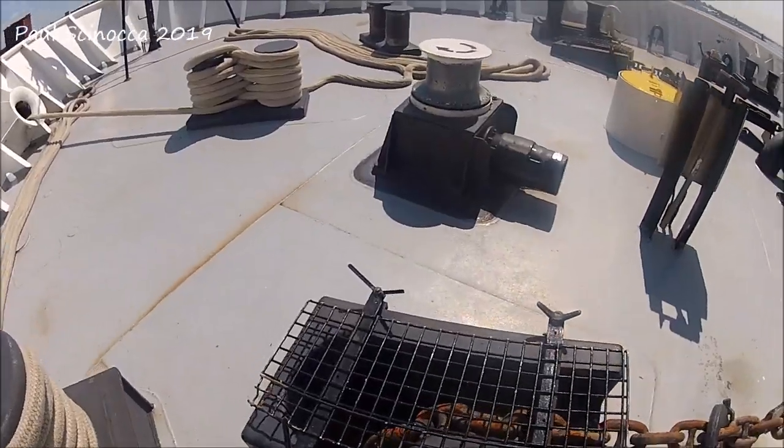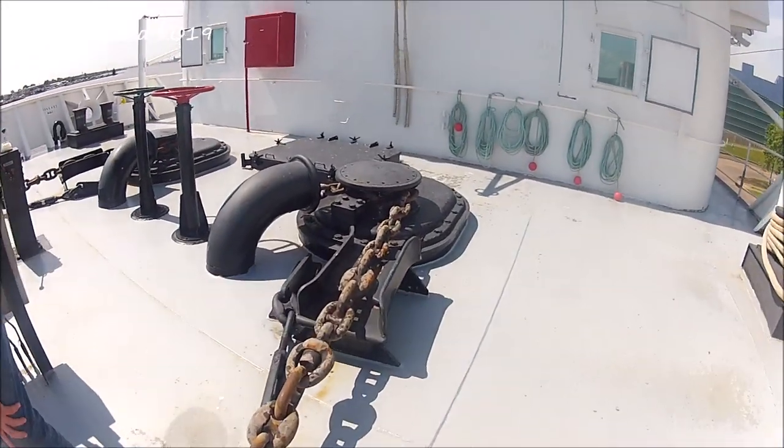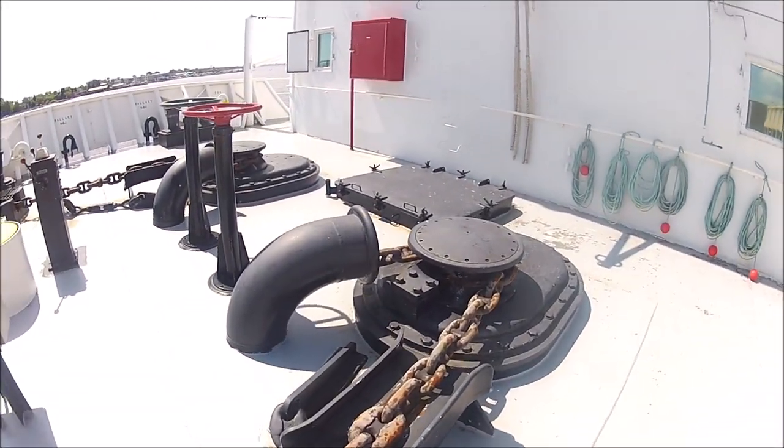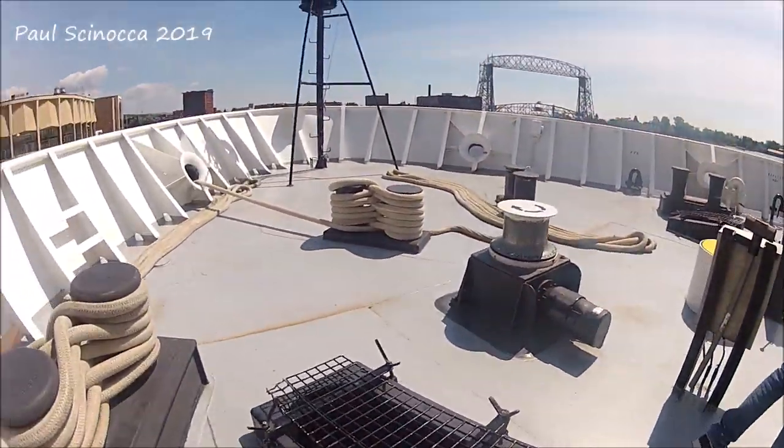Anchors and lines. Are they colored? Yes. I don't see any colored links. Near live, but that's probably because you're not at that distance yet.